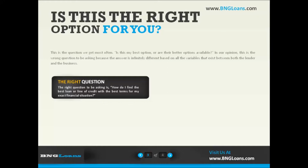And that's, how do I find the best loans or lines of credit with the best terms for my exact financial situation? Now, I know this may seem obvious, but if you've spent any time researching up to this point, then you know how vague financing companies can be when they're trying to get you to apply for a loan. And the reason is they don't want to deter you from applying.